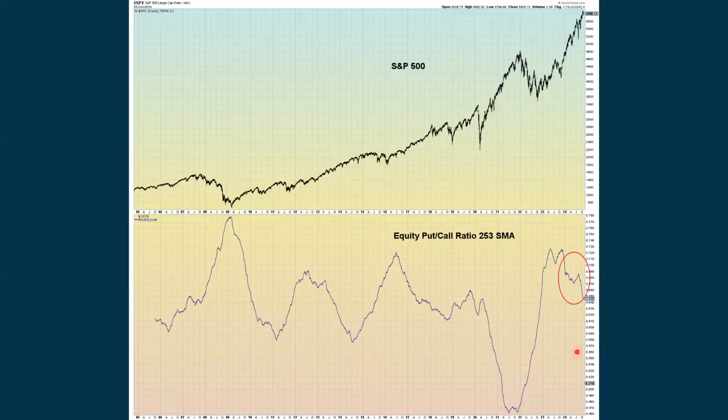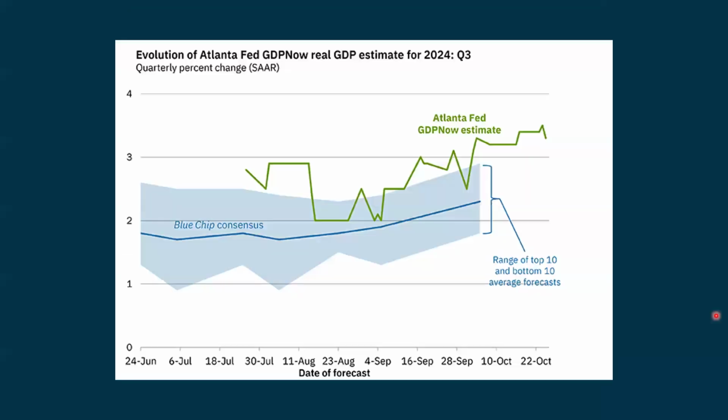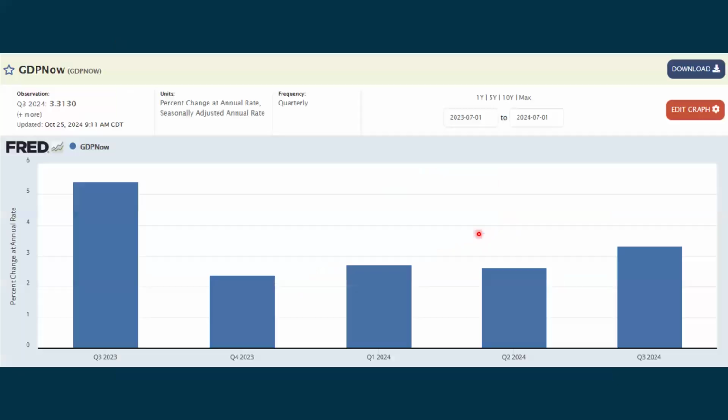But when we look at this longer term with the 253-day moving average of the equity put call ratio, this continues to go down, and that tends to be positive for stocks. The economy, we're still under the black line with the financial conditions index, so we're okay there. The latest reading of GDP now, a little bit over 3%, about 3.25%, according to this. The top and bottom forecasts have it just under 3% to the upside and just under 2% here to the downside. GDP still looks solid going out.